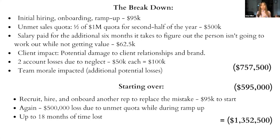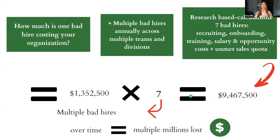And then again, this employee is going to need the ramp up period, and so they may not reach their full $1 million quota. So that's another potential $500,000 loss during that ramp up period. So this is how you can see we get to the number exceeding $1 million, $1.35 million in 18 months of time lost. Okay, so let's dig a little bit deeper here.